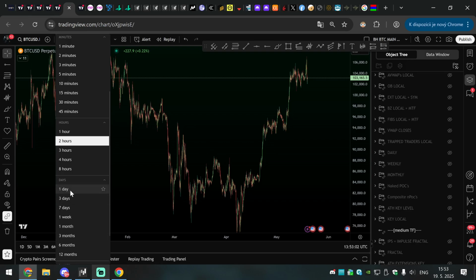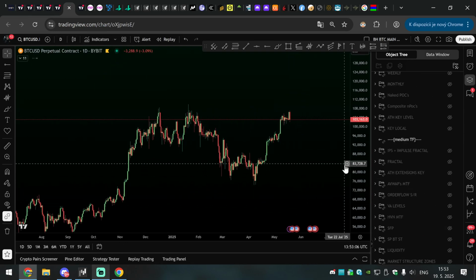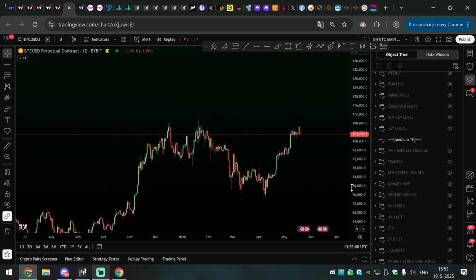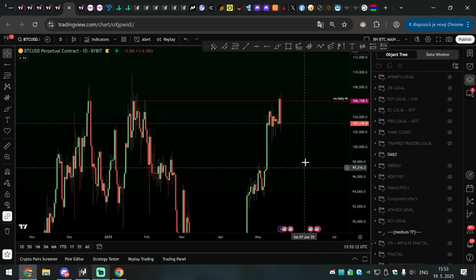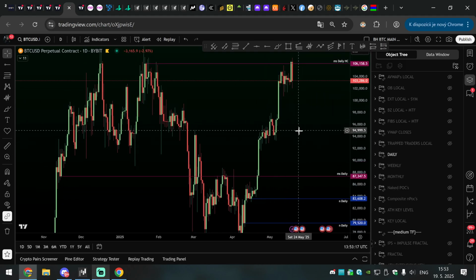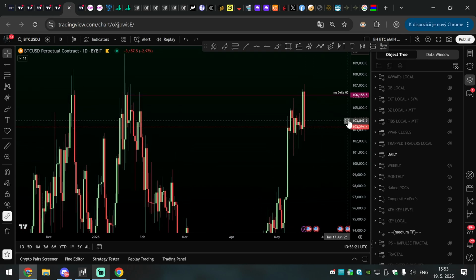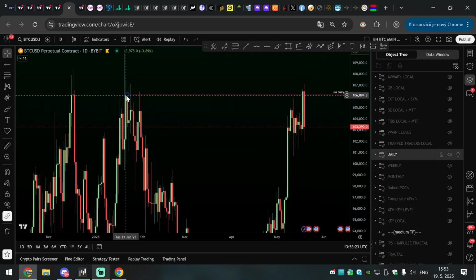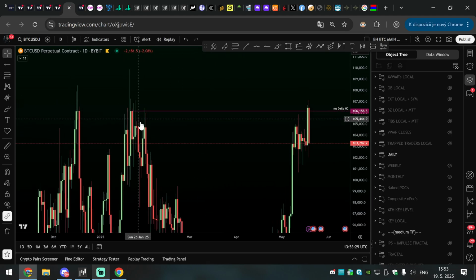Daily time frame. Now we are moving to higher time frames a bit. We can see from the daily time frames, I don't even have many naked dailies. They are so far away. But one thing you can notice, this was the highest close for Bitcoin in its history, 21st of January, and then we've got so many weeks. So this area is a very strong resistance.